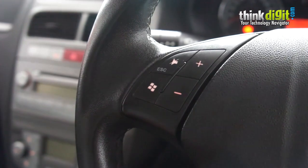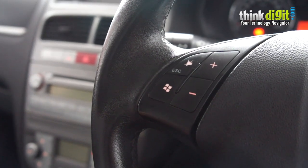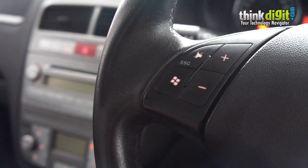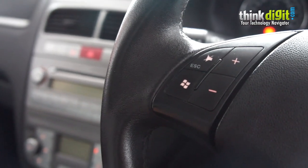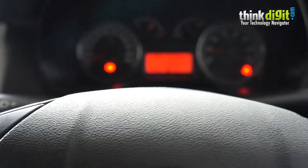Play radio. No USB device found. I said play radio. It's saying USB. Play. Play. No USB device found. That's very weird.